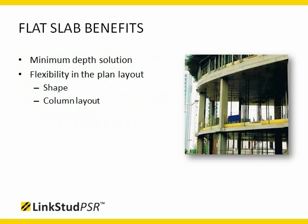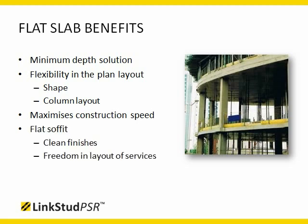The benefits of flat slab construction are now well established. It's a minimum depth solution which gives the architect great flexibility when planning the layout in terms of shape and column positioning. It maximises construction speed, essential for the construction industry where time spent on site is always at a premium. It produces a flat soffit with a clean finish and provides excellent access for the layout of services such as heating vents and plumbing. Flat slabs also provide scope and space for time-saving techniques such as specialist shuttering and floating forms.